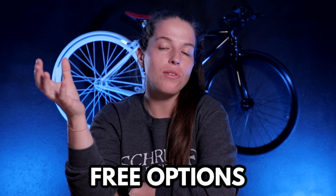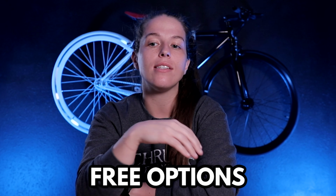But in case you still don't know where to go from here, here are some recommendations on where I would go and what I would look into if you're looking for a storage solution. First is your free options, and these are ones that you should absolutely utilize until you can't utilize them any longer. Things like train stations or public transport stations.